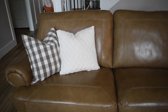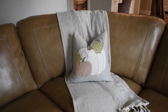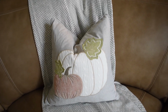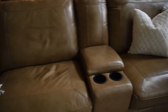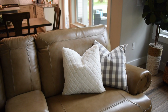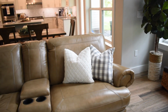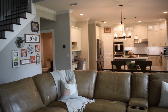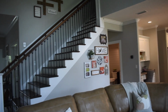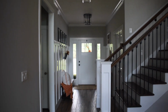I kept the couch pillows pretty simple. I left our white and gray check print pillows that are there all the time, and then put some cream pillows on there. And then in the middle I have that throw with the pumpkin pillow, and I just love the colors and the look of that pumpkin pillow. But yeah, I just kept it simple in here. I don't like to do too many pillows and throws because I'm constantly picking them up from the kids. But I like just the simplicity of the pillows on the couch this year.